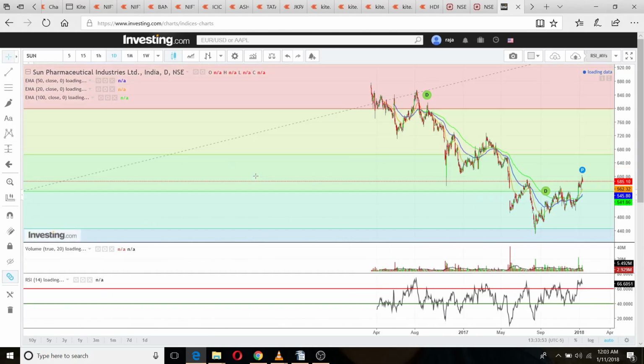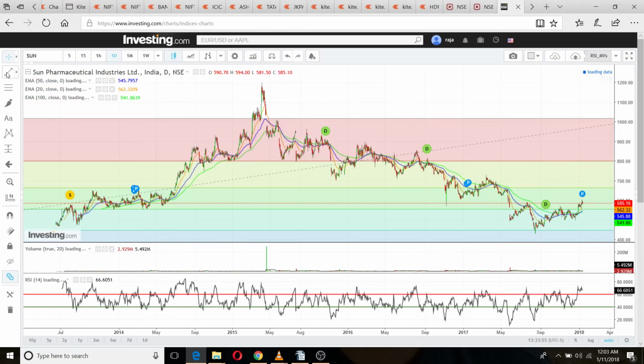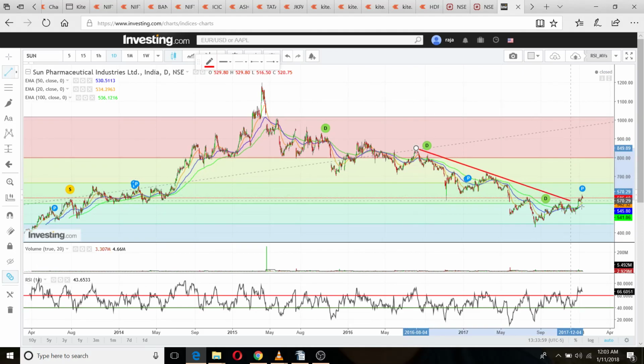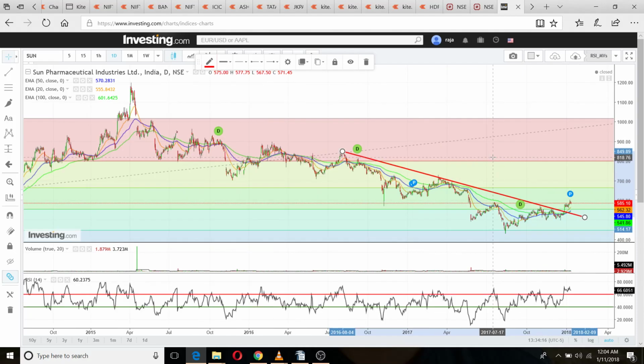Now if you go to the daily chart, and draw a trend line in a certain way like this, this trend line joins a swing high at this level, swing highs at this level, and then a swing high at this level. So if you see this, you can say that a breakout has actually happened.